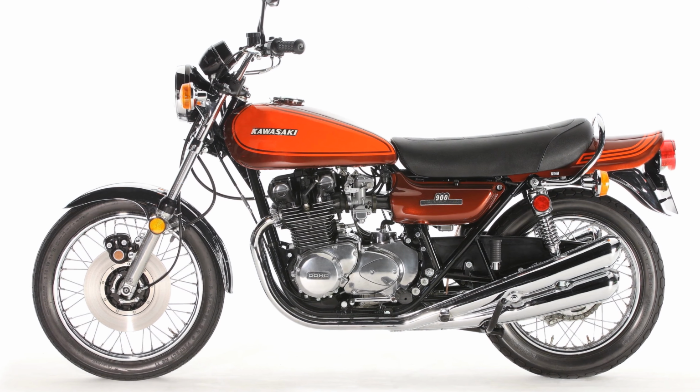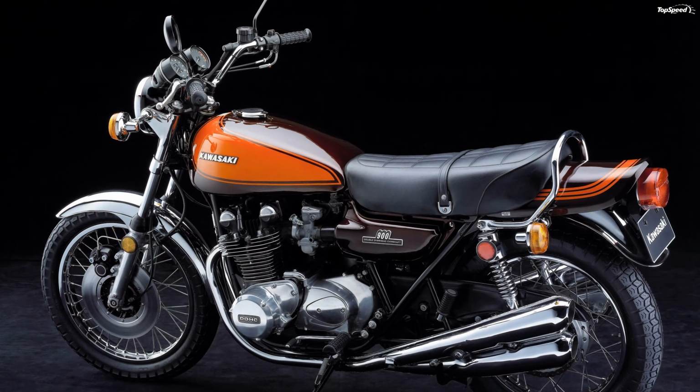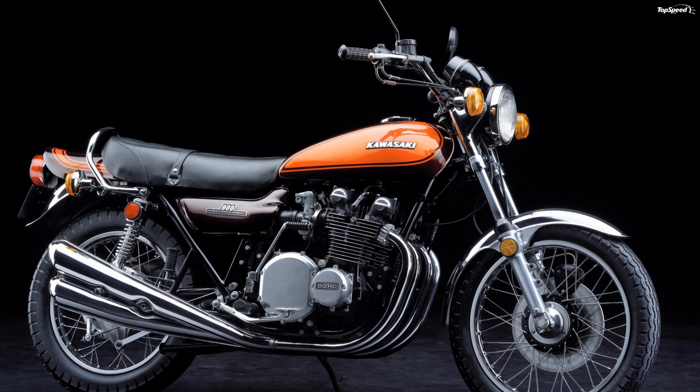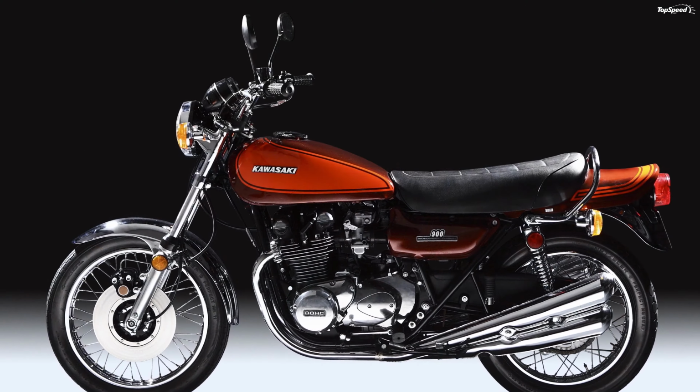It evokes a certain sense of nostalgia in me, 'cause when I was a young lad this is what a Japanese motorcycle looked like, so if you're wondering if I'd ride it, the answer is, hell yeah.